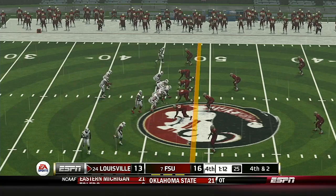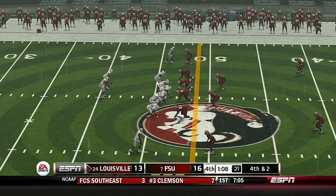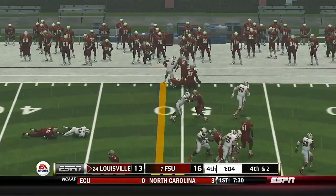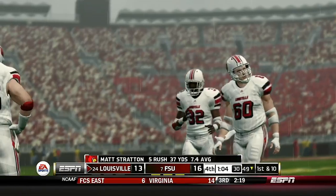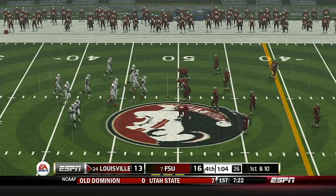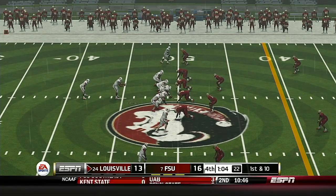It's fourth down, and they're going to try to go for it. He's knocked out of bounds at about the 49. That makes it first and 10. Man left. Four down. Back 22. Just over a minute left.